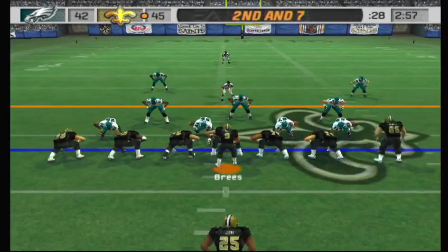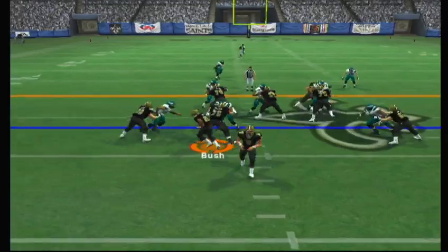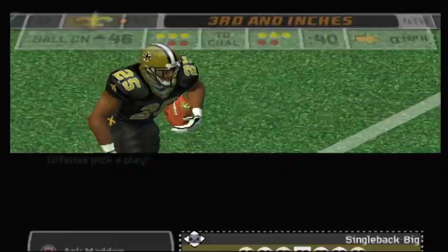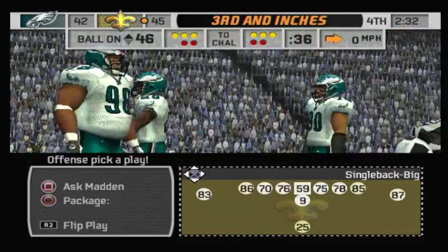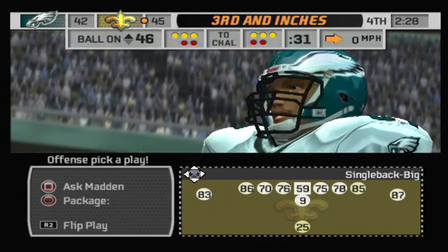That's big time. The Eagles line up in a 4-3. Knock each other back. Let's go. Hand it off. Howard is there for the tackle at the 46-yard line. They've done a good job moving the ball on the ground. And you can give most of the credit to that big offensive line. They've controlled the line of scrimmage from the very start.